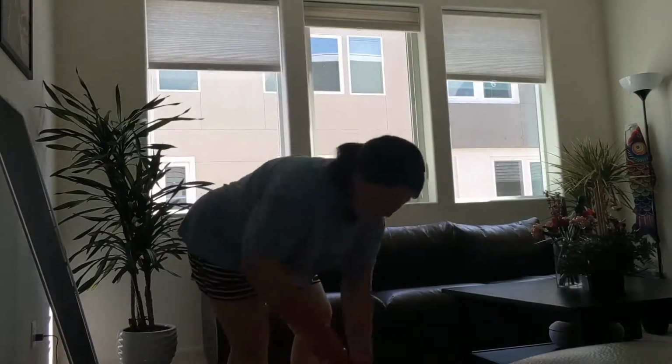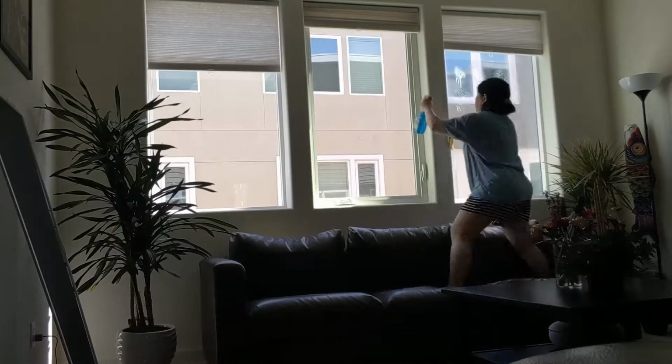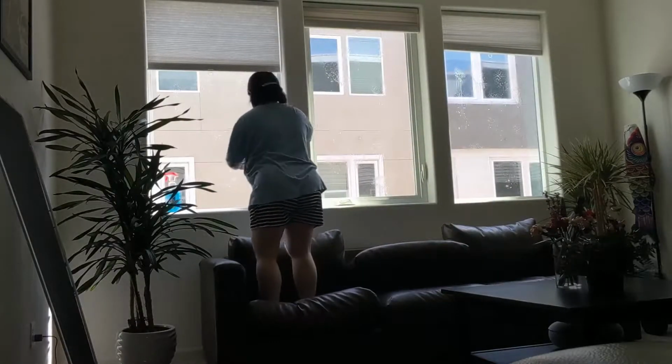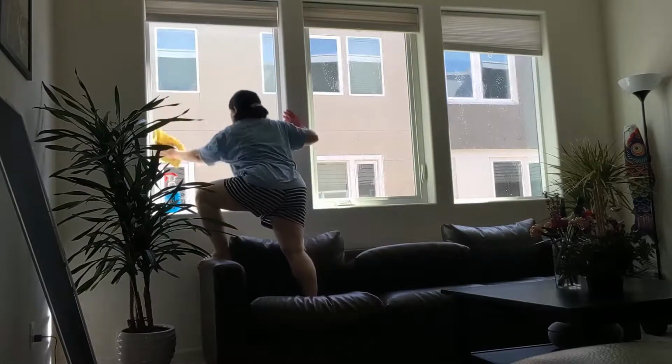Next are the windows. This time I use a proper cleaning solution to clean the glass windows, and I also use a piece of cloth to wipe the liquid off the surface.